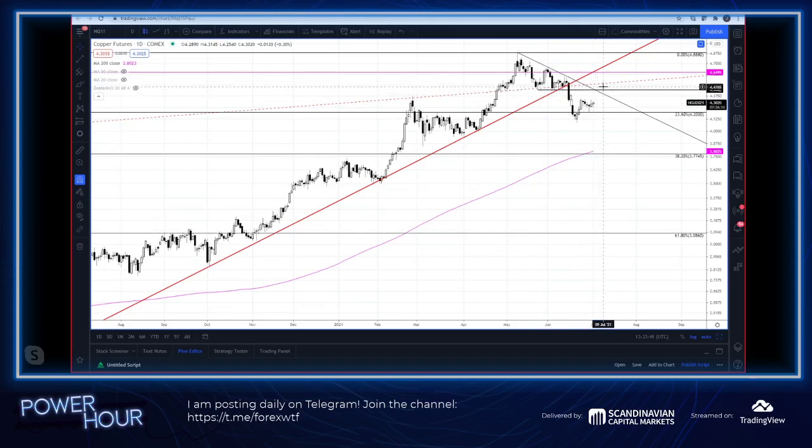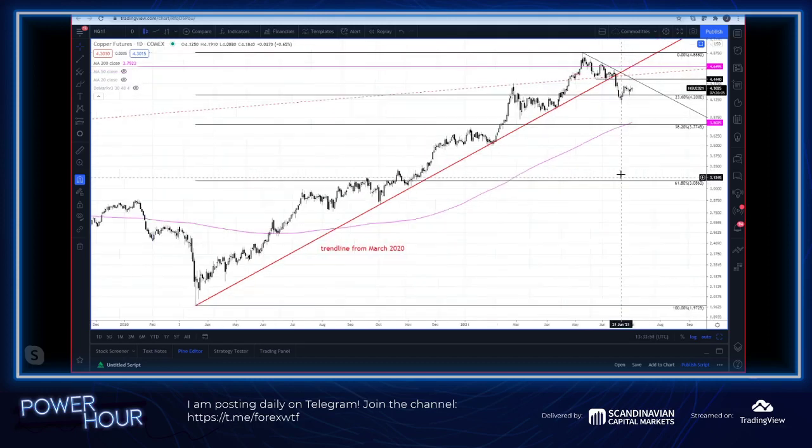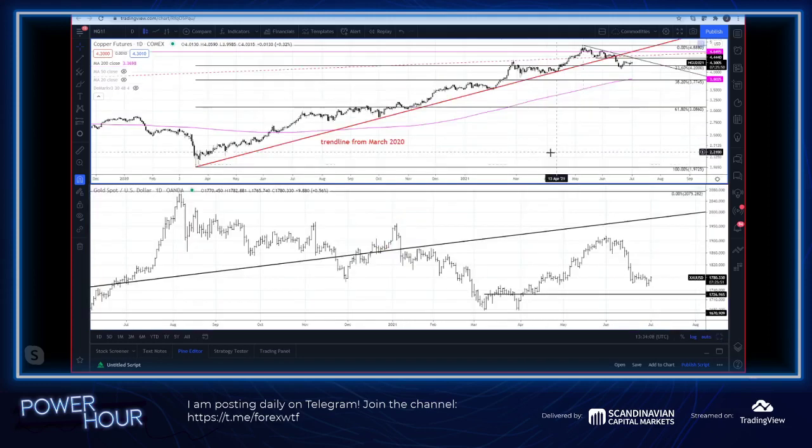If we do get a bit of a dollar pullback, that might coincide with this copper rally, but then I'd be looking for resistance up there and a resumption down to much bigger support, which is near the 200-day average and the 38.2 retrace, which is also very close to that high from January, and that's going to be in the 377, 380 level. So that, my friends, is everything I've got.